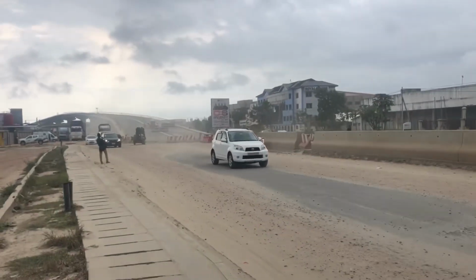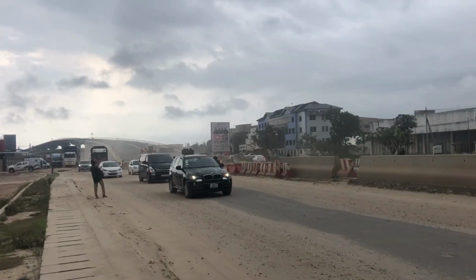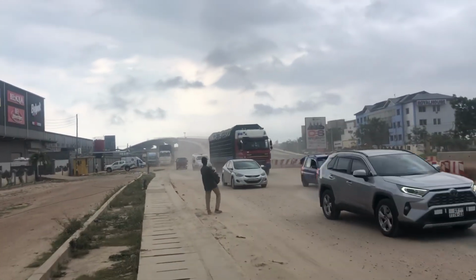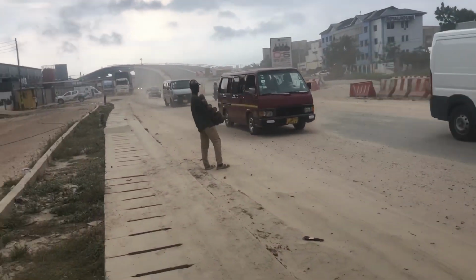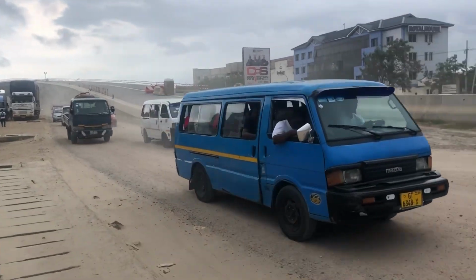The road was actually small, but they expanded the road to make it big. And now they are waiting to finish the interchange. Then when they finish the interchange, they will come to the roads. They are going to do this route to the circle, to join the circle interchange, and then they are going to do all the way from here to Kolebu area as well.